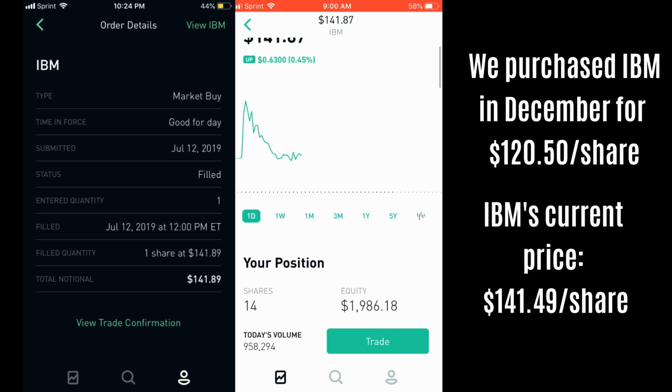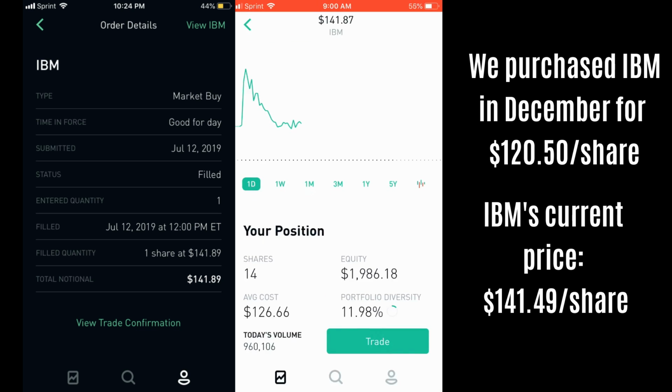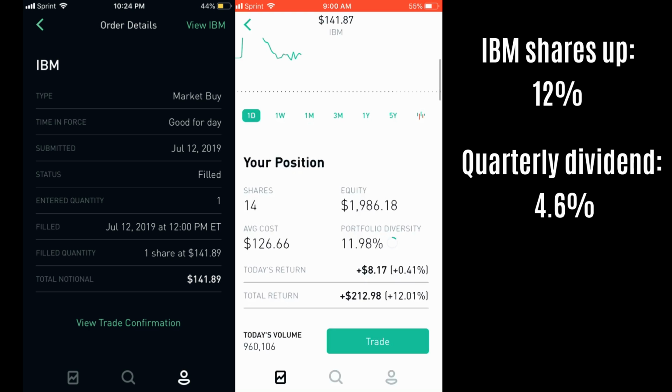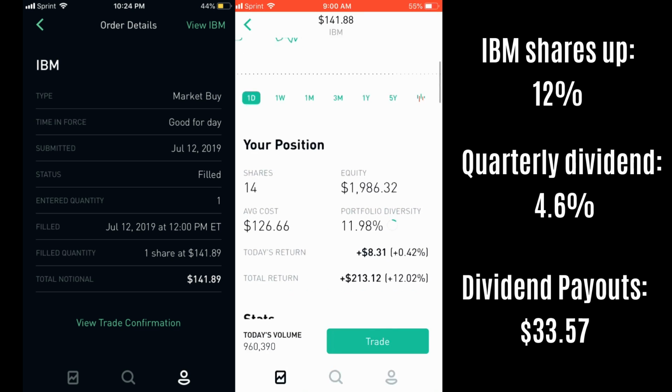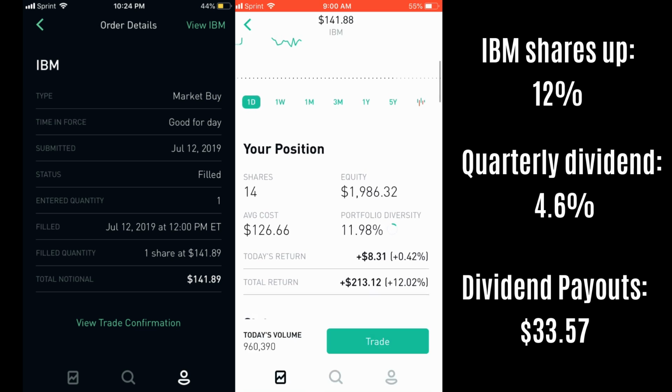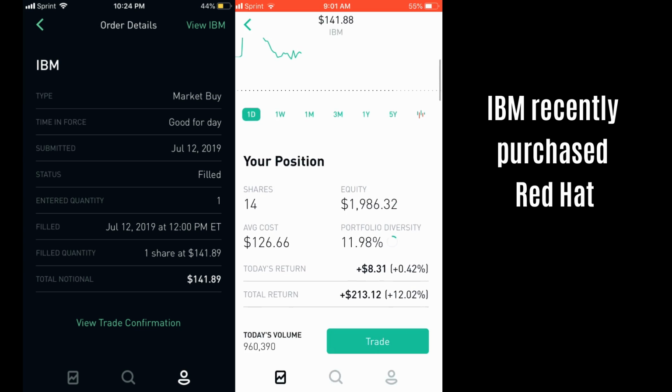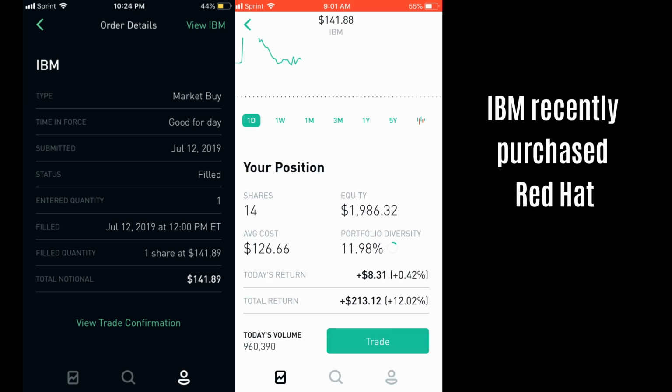IBM still looks cheap at just 10 times its forward earnings, and it pays a high forward dividend of 4.6%. IBM pays a quarterly dividend. Since owning IBM, we've collected $33.57 in dividends. IBM has been having a great year. In the last 2 earnings reports, it has reported better than expectations, and Wall Street has been very optimistic about the stock. IBM leadership has also been more focused on growth, so the company has been focused on blockchain technology, the cloud, analytics, security, mobile, and social businesses. For example, IBM just finished buying Red Hat, another technology company that will help grow their business. IBM is an old established company with a solid dividend, so we are sticking with IBM.